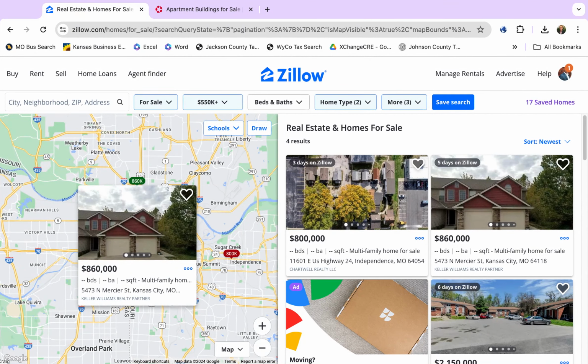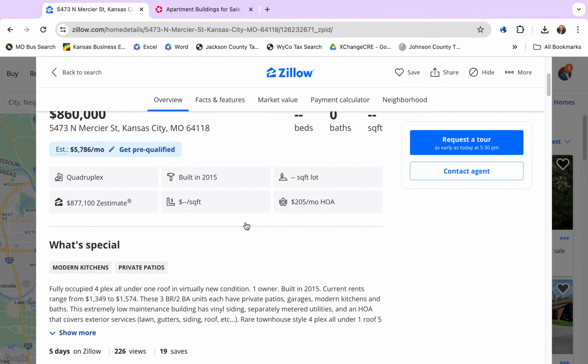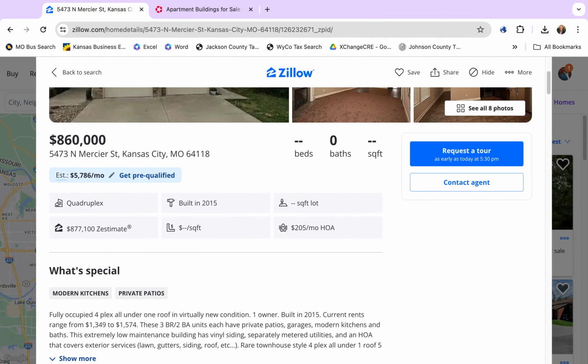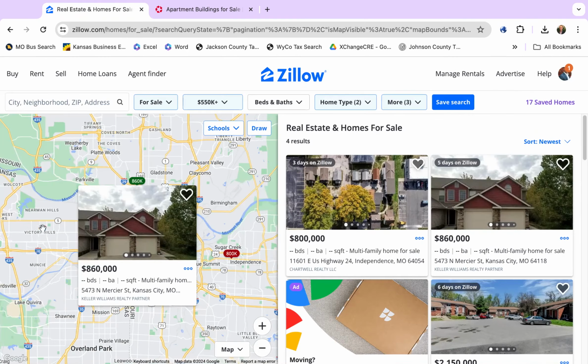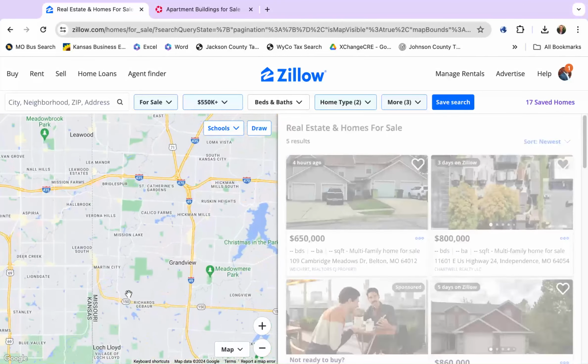However, as you can see, let's just make sure this is a fourplex. It might be a sixplex. Okay, so this is a fourplex, and it was built in 2015. So current rents are somewhere around that $1,450 rent area. However, you can see this is a lot more expensive price per unit at $860,000 for a fourplex compared to down here for $650,000.